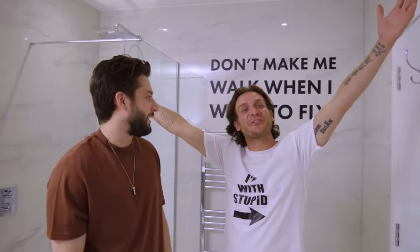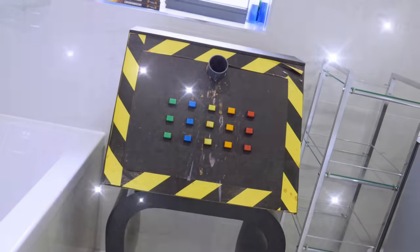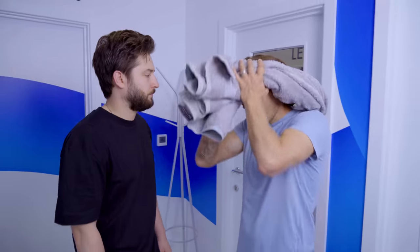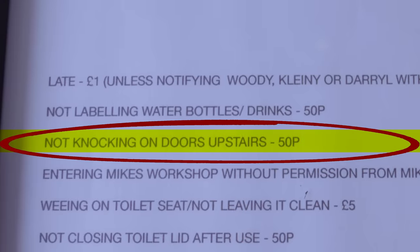Okay. Now this is the bathroom. Well, what's that doing here? Oh, it's just a work. Oh, I guess it must be broken. To go in. Oh, come on, we're doing a studio tour. We have a fine list in the WAK Pad, and you have to knock on the door to enter. That is 50p. Put it in.